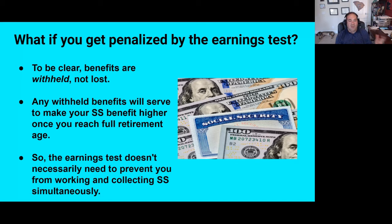But in that example earlier, if $1,800 is withheld, the Social Security Administration considers that and will spread it out over your life expectancy after you reach full retirement age, and it will make your Social Security benefit permanently higher at that point.